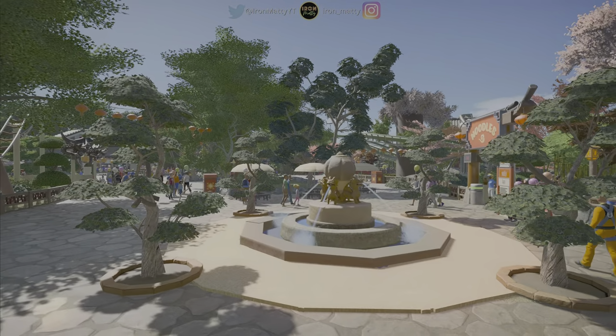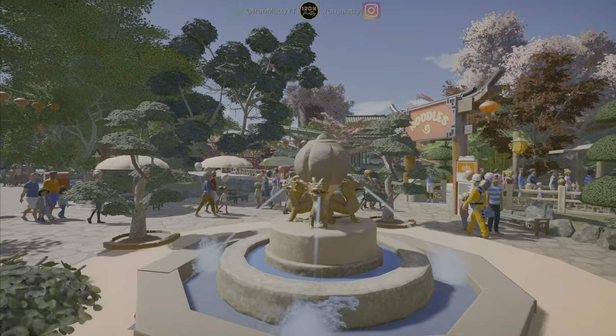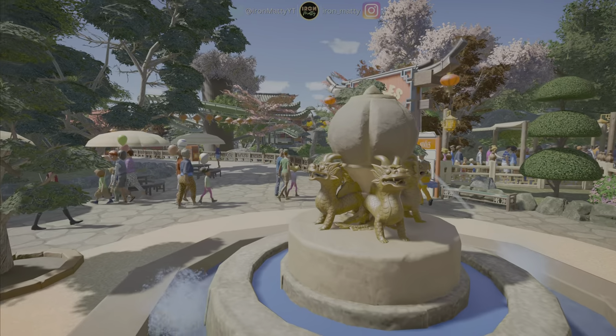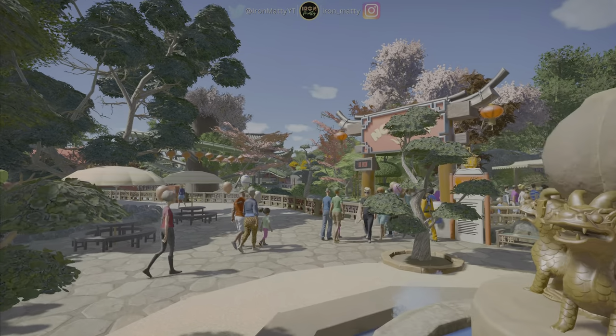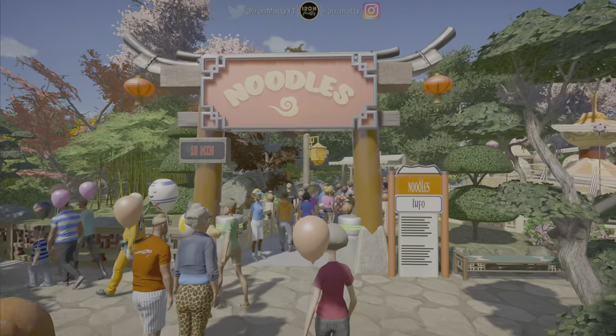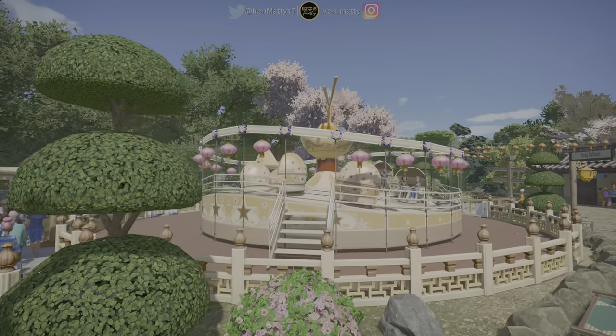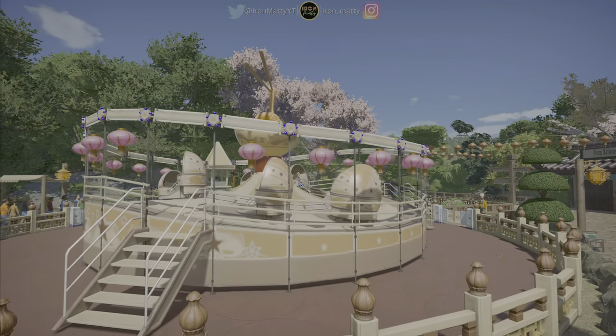I love this as we come into this area. I like this little water feature just here with little dragons just there. Little dragon fountains. And we've got a ride straight to our right. So we have Noodles, which is a flat ride. Nice little flat ride skin just there.